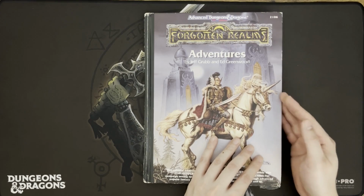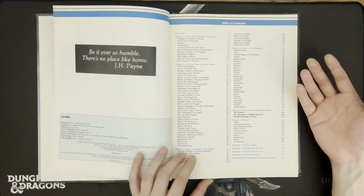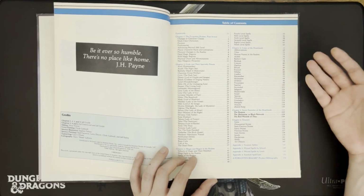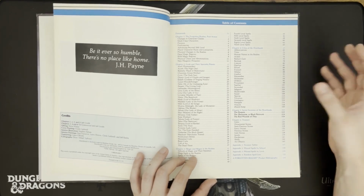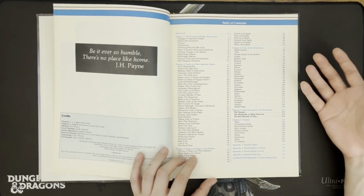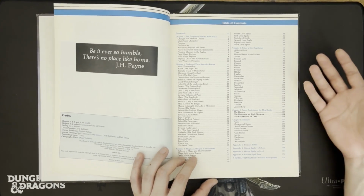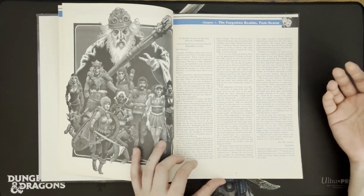So this book, Forgotten Realms Adventures, was a bit of an oddity, as there was a transitional period between Advanced 1st edition and 2nd edition. 2nd edition came out in 1989, but between, I'd say, 1987 and 1991, that 5 or so year period, we knew that 2nd edition was coming, as Gary Gygax himself, before he was ousted from TSR, was already working on the 2nd edition. And after he left TSR, 2nd edition was written by David Zeb Cook.